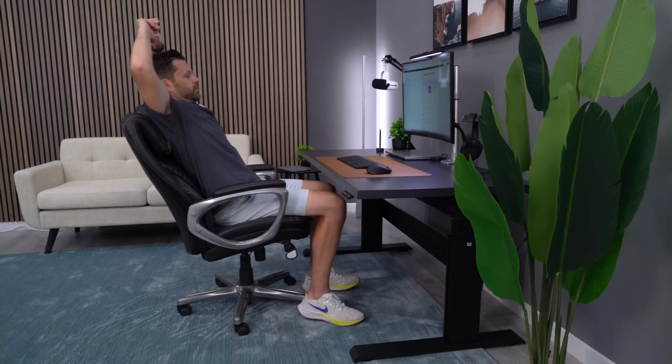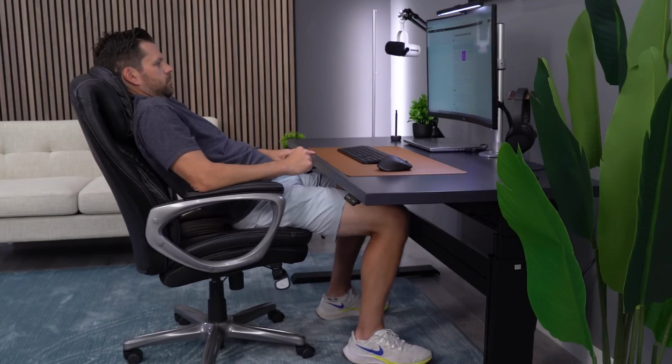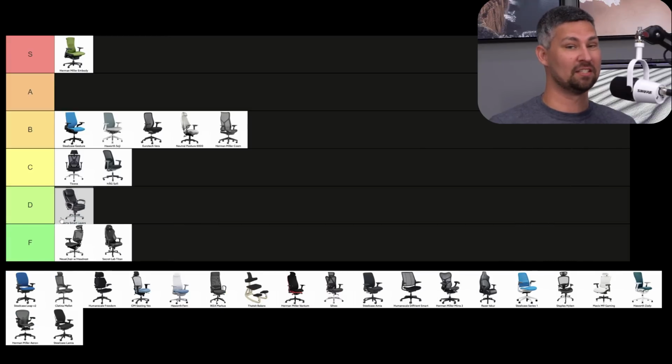It has this headrest, backrest, I don't really know what it is, that just pushes my back forward, so I just can't sit in this chair. It's going to be a D for me. That's a D tier chair.